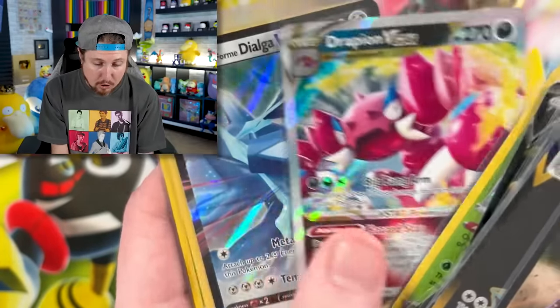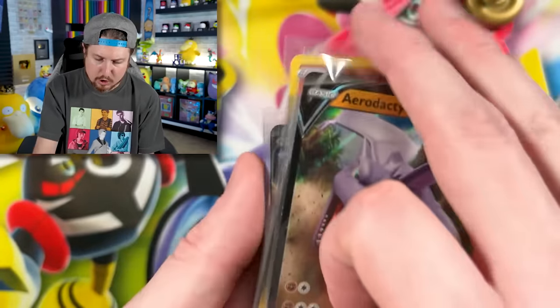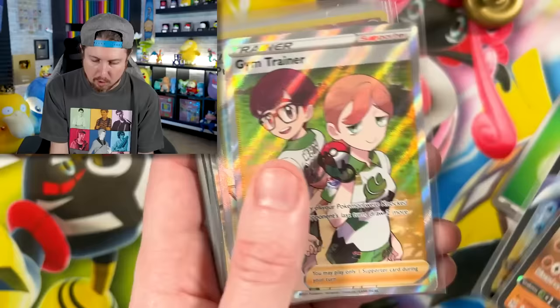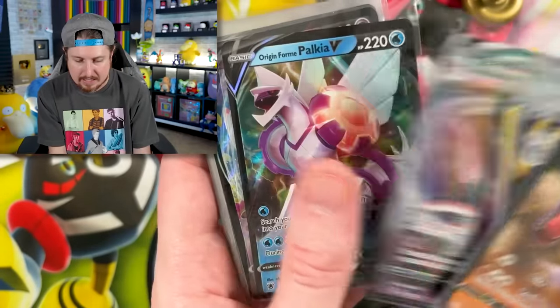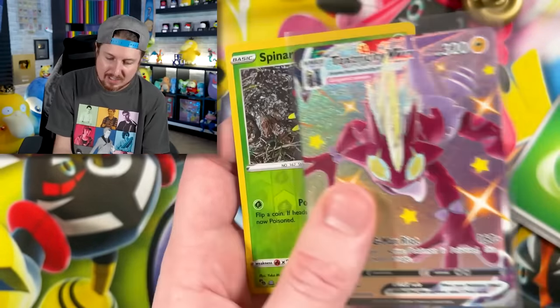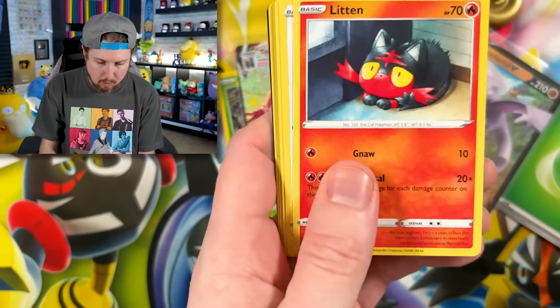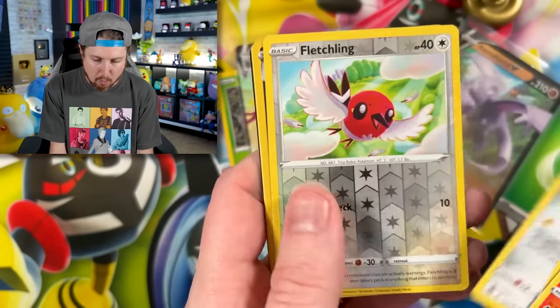I mean, we've gotten a good amount so far, right? There's our Ditto right there. So far, 1, 2, 3, 4, 5, 6, 7, 8, 9, 10, 11, 12, 13, 14, 15, 16, 17, 18, 19, 20. So on average, right? I'm not the best at math, all right? Math is hard. About one per box, right? What we're seeing, one per box is kind of what we're seeing.